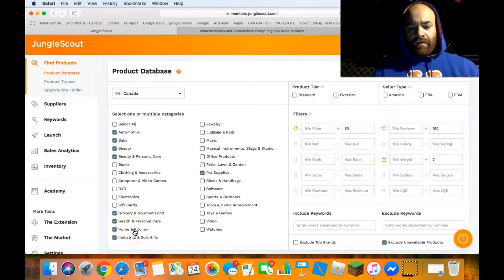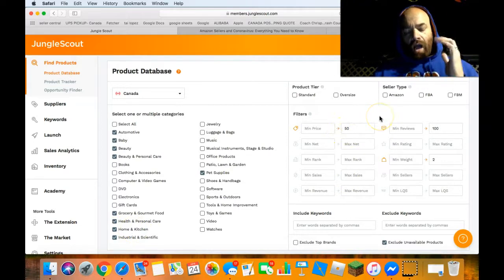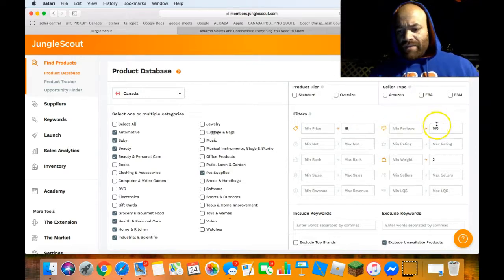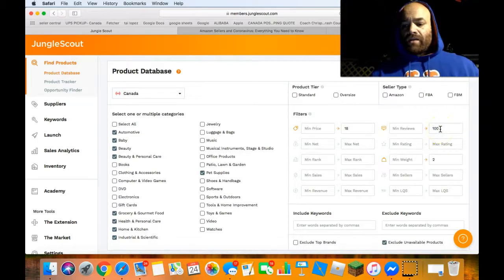And then what I've done is I've put in my filters. I only want to see on Amazon products that are $50 or less, but actually the price point that I hit was $15. So let me see products that are $20 or less. We can even go $18 or less. Let me see products that don't have too many reviews, because I don't want too much competition. But to be honest, with the particular products that I'm looking for, it can be more than 100 reviews. It can be 200 reviews. It can be 300 or 400 reviews if you want.